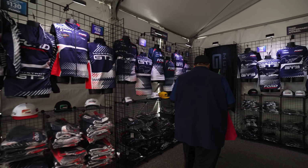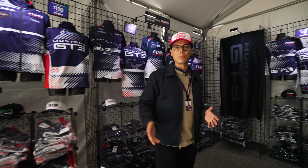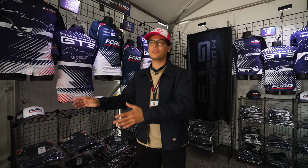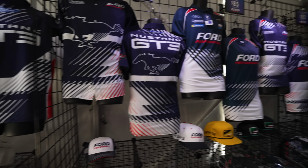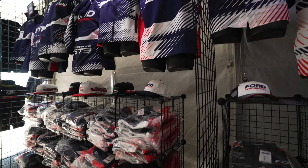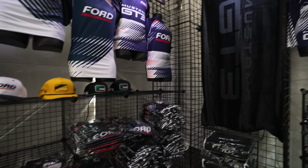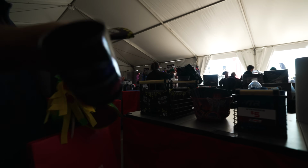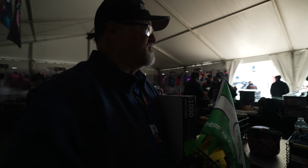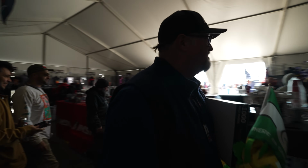And if for whatever reason you couldn't find a team or a t-shirt or a hat or piece of merchandise that you'd like from one of your favorite teams out there, it's probably definitely in here. We've got the Mustang GT3 wall that wraps all the way around here. We've got hats, we've got polo shirts, t-shirts, model cars, umbrellas. And I think we need a Vassar Sullivan koozie. I'm gonna have to get like a fourth job.